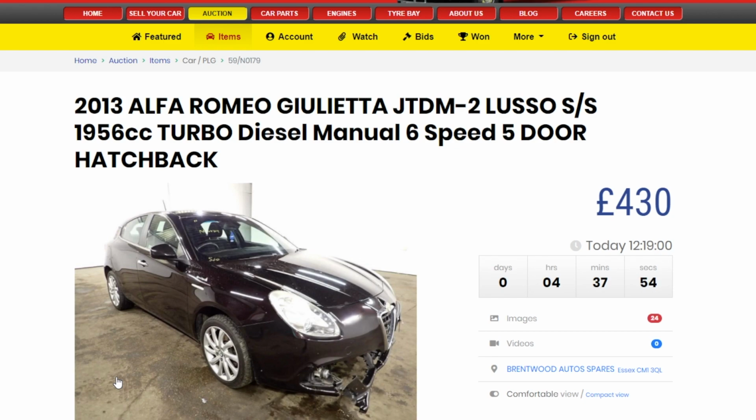Okay, so we are on to a new week, 1st of March. Just got in from work, so I need to get some sleep before the auctions start today. We're just looking at 2 cars today, so nothing massively exciting. We are looking at some Alfa Romeo Giuliettas, 2-litre diesels, both manual, and I'll come across those in a sec.